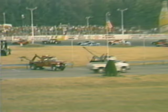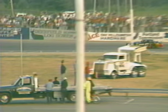Smoke show from Albert Sette in the 23 as something lets go in the rear end. And that puts the field under caution, as evidently the gear lube, I would guess, has been dropped on the track there, down through turn one into turn two. And that will require the safety truck and the speedy dry.